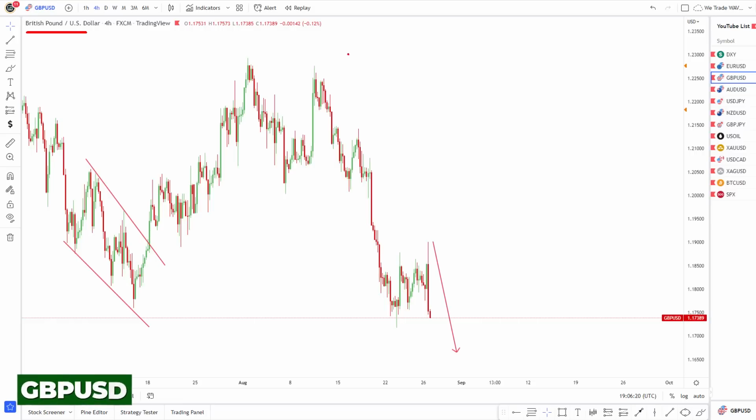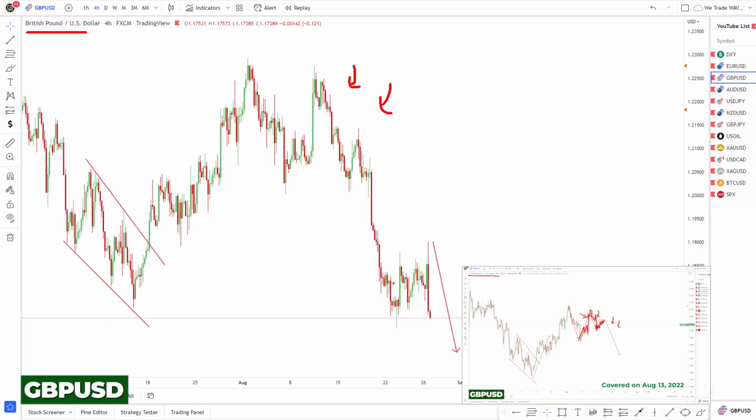Pound dollar, this was the move and this was the fall. Last week we said, guys, you take profits or you manage your trades. You can take profits, nothing wrong with that. And regarding psychology, I don't want you to feel sad if you took profits here and market continued the down move. Your job is not to pick the top or the bottom. Your job is to make consistent profits.